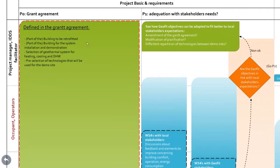The first step, so Stephanie has already talked about that, but the consortium team answers with the contractual document, which is the grant agreement, in which they have to engage their responsibility on innovative objectives and define in a very short time. So at this stage, we can already have the building selected, the technology selected, and the workforce defined, and also the budget defined for every demo site.